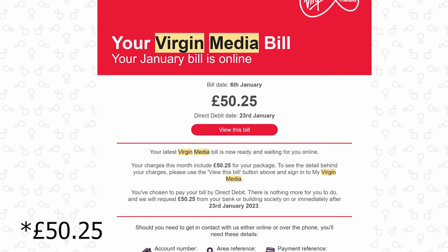How much did it cost? Well, I'm paying £25 a month for their base package. That gives me speeds of up to 900 megabits per second upload and download. There was no installation fee either. Now, comparing those prices to Virgin Media, well, I was paying £52 a month with Virgin Media, and I was capped at a download speed of 100 megabits per second with an upload speed of only 10 megabits per second. So I'm getting significantly faster speeds with Toob at about half the price.